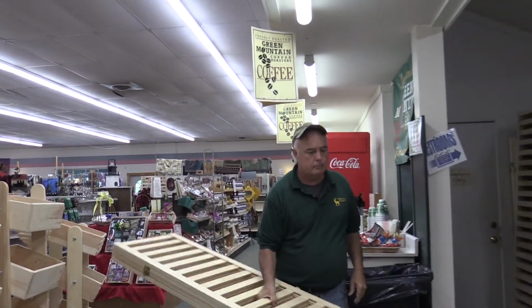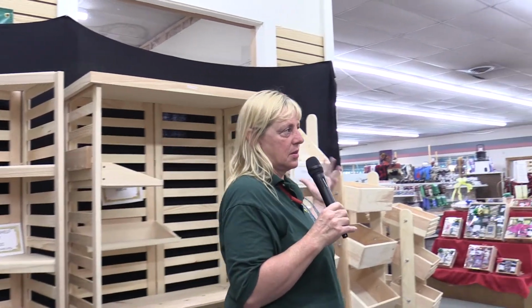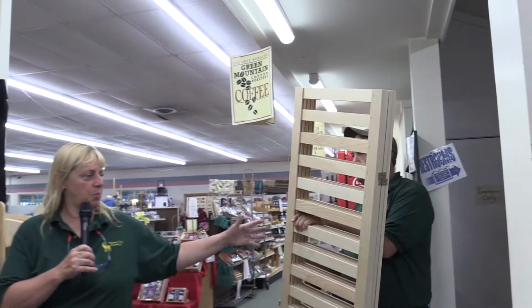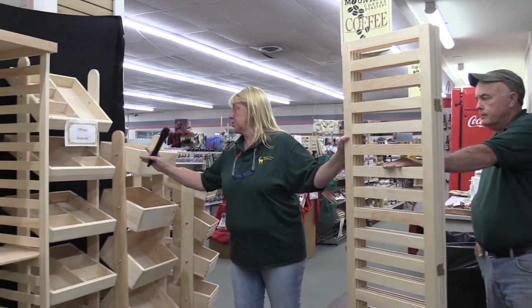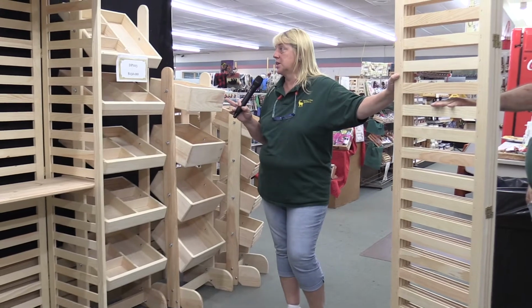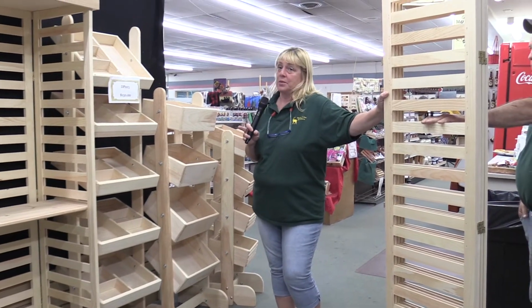We take our whole trade show booth in a Chrysler Pacifica. And if you look on my Facebook page, you can see pictures of our trade show booths. And you'll see there's a heck of a lot of stuff there. But it all comes down to being very portable. And all these just come apart with nuts and bolts and wing nuts. And they're very easy to move around.